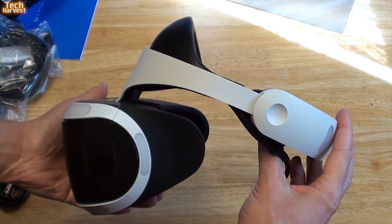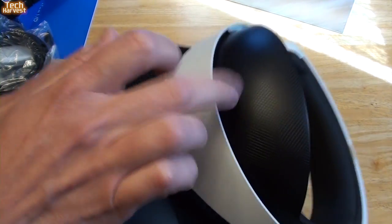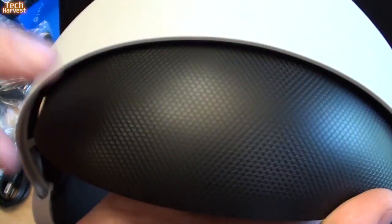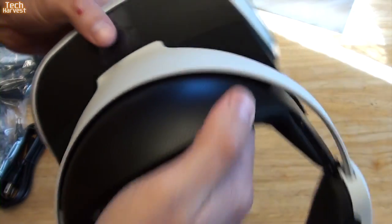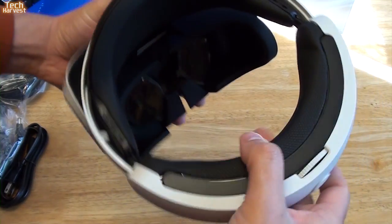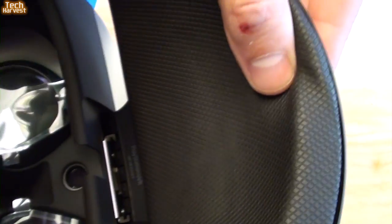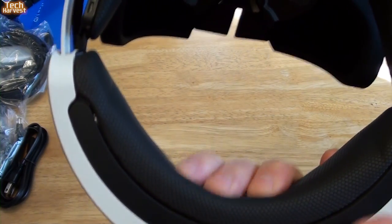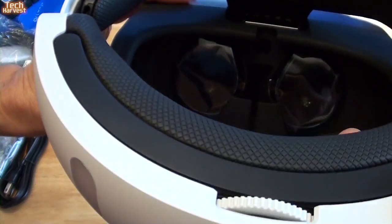This is what it looks like from the side here. This is not a button, it's just an indent here. This is a black plastic with a hash kind of design on it. This white matte plastic doesn't have a design on it. That is pretty much the halo, and again it's going to be interesting to see how that works. I don't want to mess with it too much. It seems padded very well in here. Again, it has that hash kind of pattern on it. But it's padded here for your forehead and on the back here. Really nice padding, and on the sides here. And you can probably see the actual lenses in there.